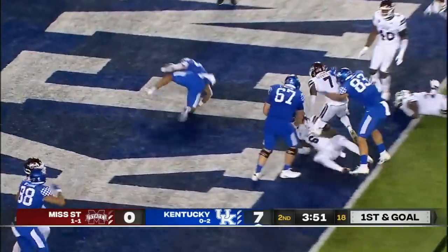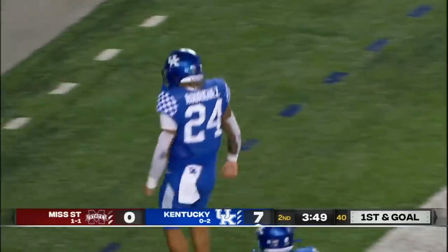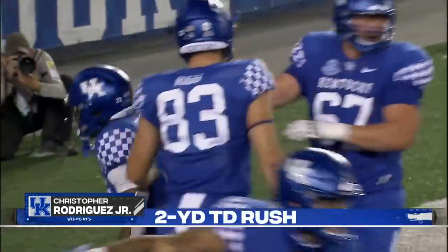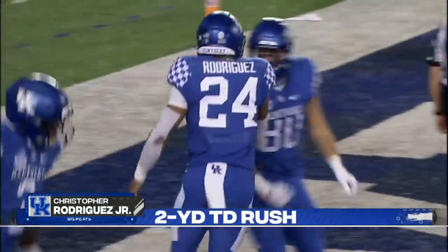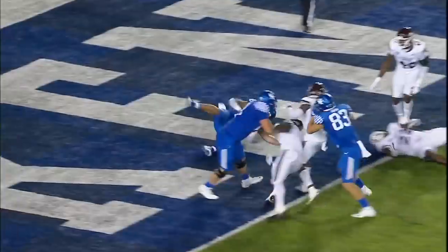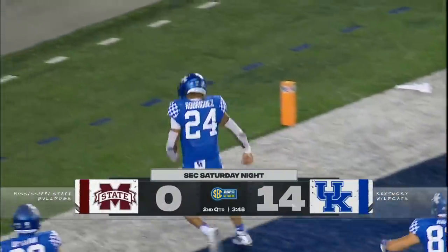Rodriguez over the left side and in. Touchdown, Kentucky. 3rd touchdown of the season for Rodriguez. Rodriguez is a Braves fan out of McDonough, Georgia. They're in the playoffs, and he's in the end zone. Kentucky up 14-0.